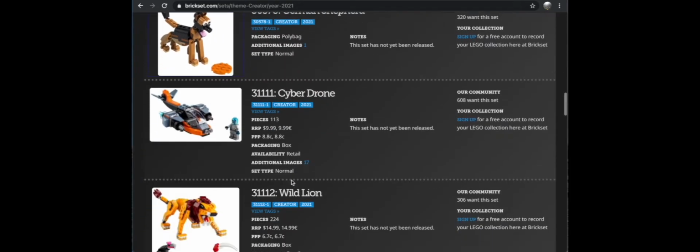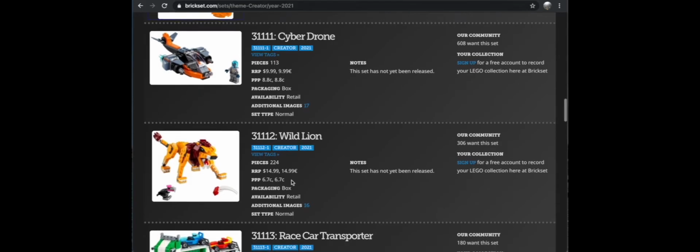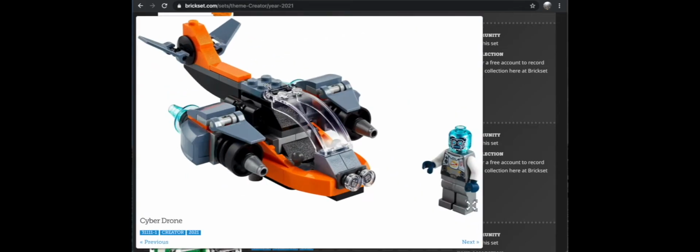So then on to actual sets from the Winter 2021 Creator wave. The first one is the Cyber Drone. This is a set that I really like. A great price point, $10, 113 pieces. I think this looks really cool. I don't know why. You get a minifigure in here too, which is nice.